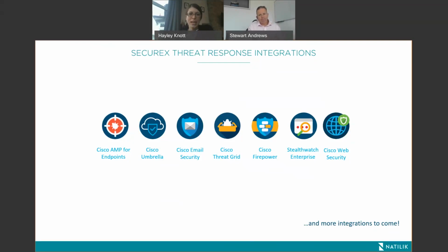And Stuart, just looking at this range from the Cisco portfolio here, I noticed that Cisco ICE isn't one of the little icons there. Is that roadmap to come?